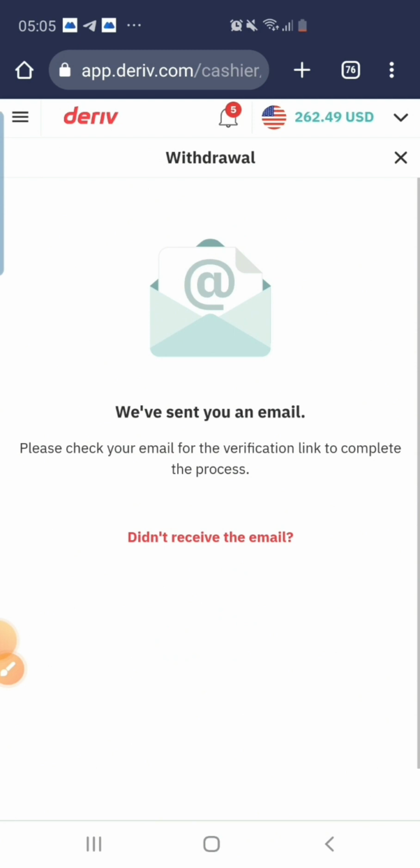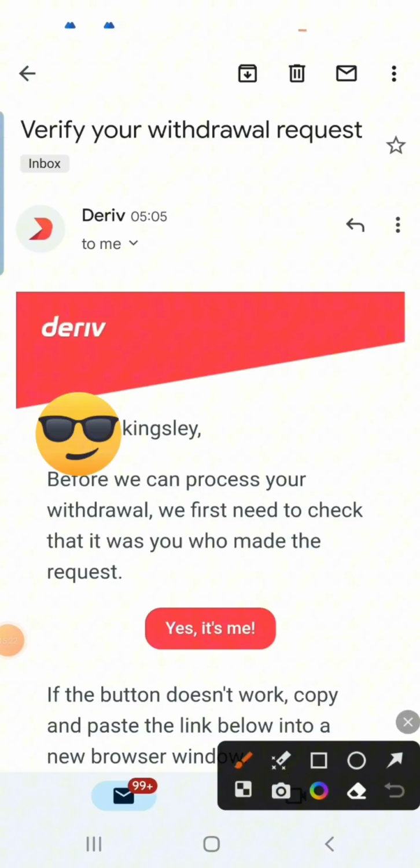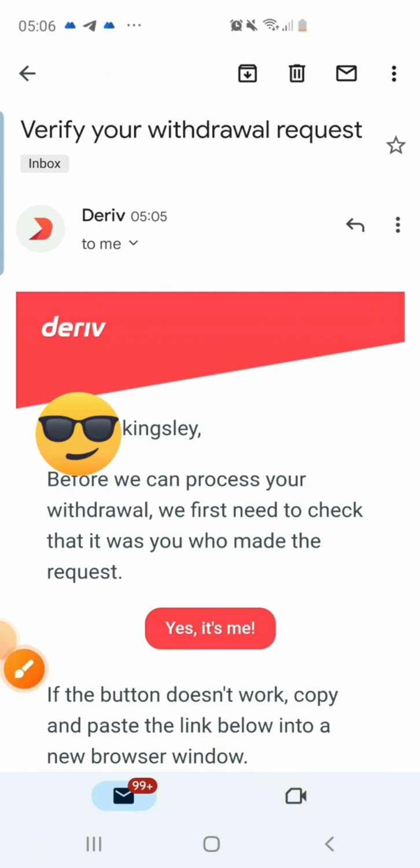Let me get the message, because I want to do this live. Some people think that you are using a demo or anything like that. So I will simply click on yes. All together, I'm also sharing with you how to withdraw your money, right? So I will now leave 20 in my derivative account, then leave 20 in my MT5 account. This is how I will do it.